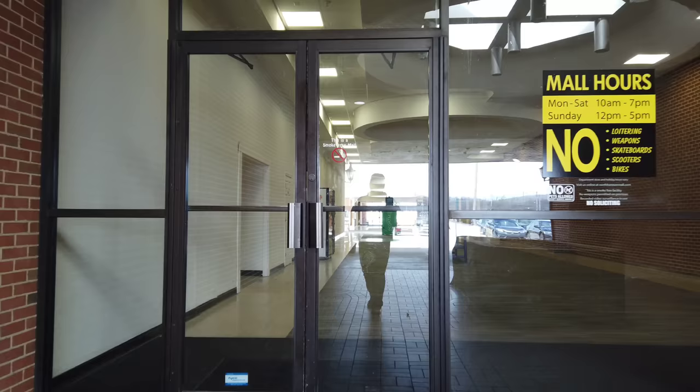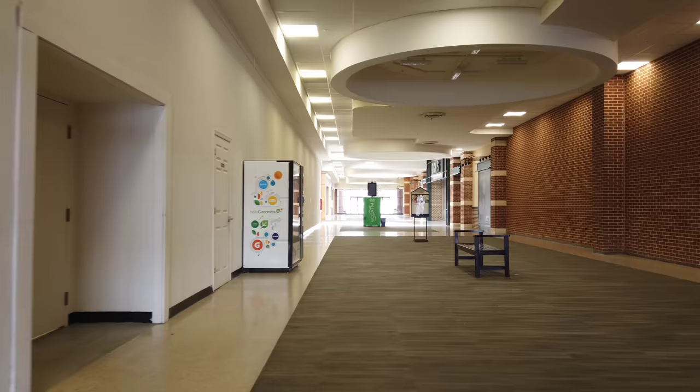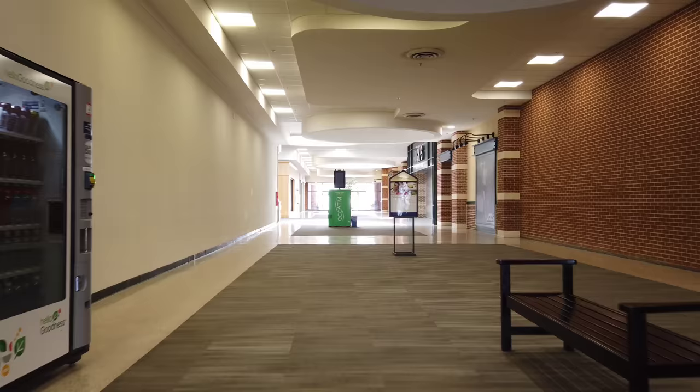Oh, it's a smoke-free mall. Very good. Well, the heat works. Yes, indeed. The heat does work here, in more ways than one.